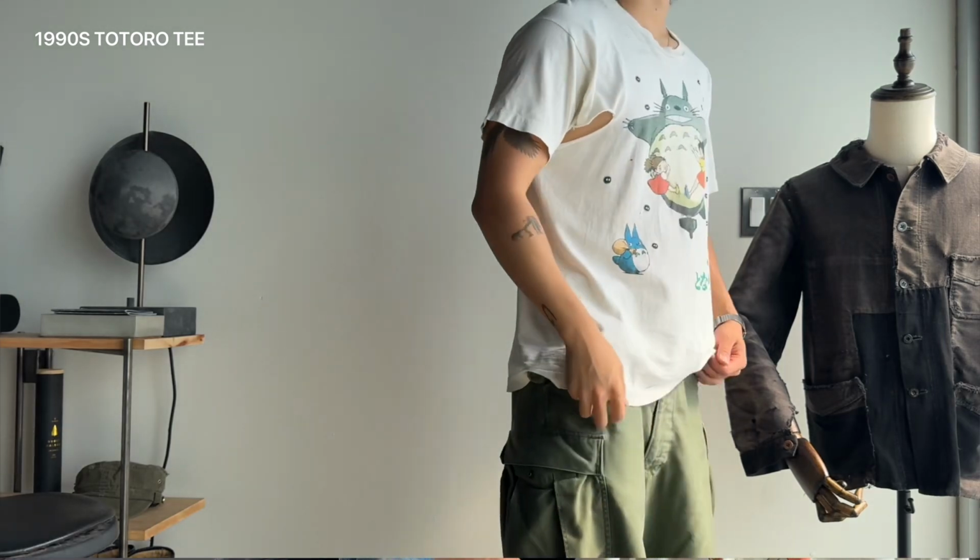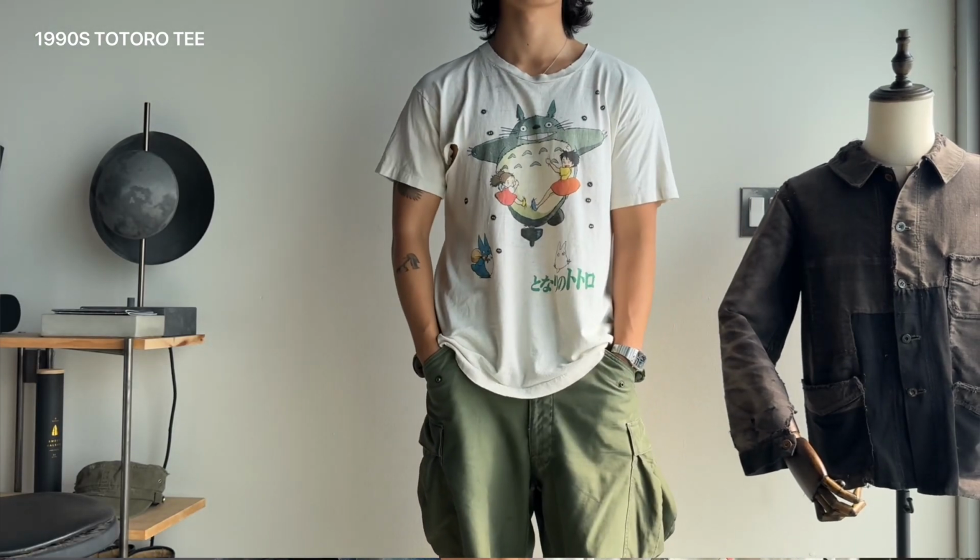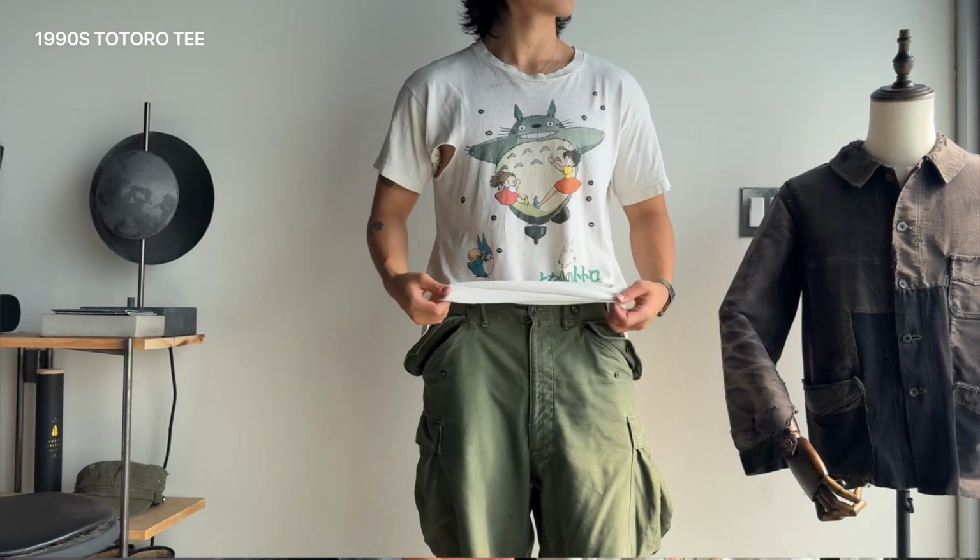Now we go into the non-band tees. This is a recent grail I acquired. It's a Totoro tee. I don't know if it's funny if I called it a grail, but it is. Like, I paid a lot for it. Totoro tees go for a lot if it's an originally licensed one from the 90s or 80s.